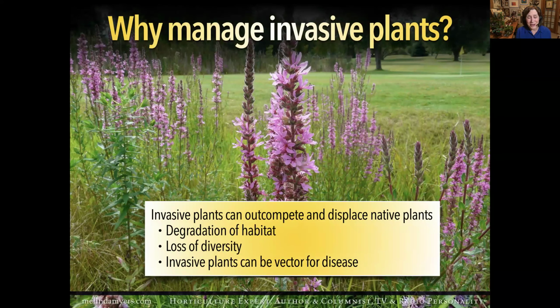You're here because you probably already know this, but invasive plants outcompete and displace our native plants. And those are the native plants that birds, wildlife, beneficial insects depend upon. They also degrade that habitat. Some ruin soil structure, some ruin the hydrology of the waterways and the ponds and lakes that they're in. We lose that diversity that our natural habitat has. And that's the diversity that diverse wildlife depends upon. And they can also be a vector for disease. And we'll talk more about that in a little bit.